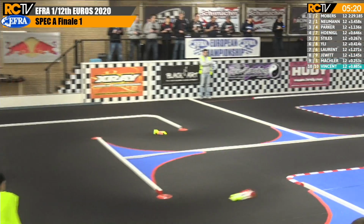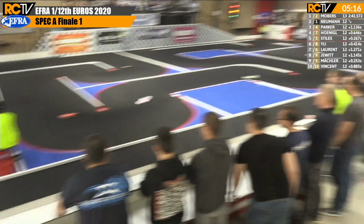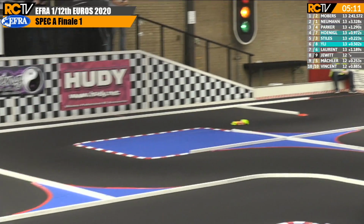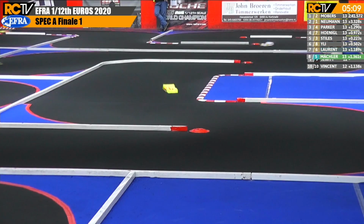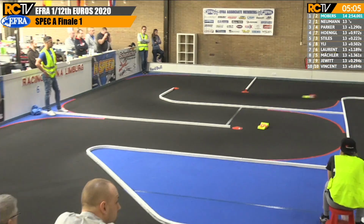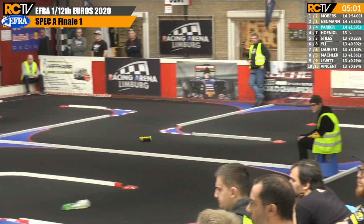Marcus Mobers, meanwhile, he'll be rubbing his hands together at this one. He's 3.5 seconds down the road in front with a lot of the action going on behind him. So that small mistake from Jörn Neumann on lap 1, which allowed Mobers through to get away, has really, really worked well for him.